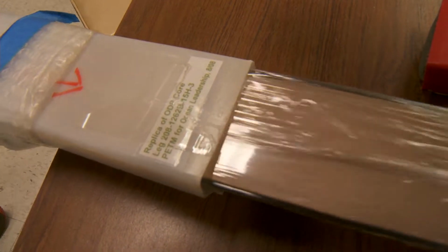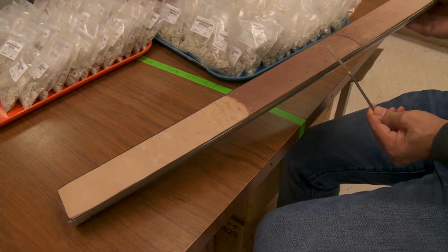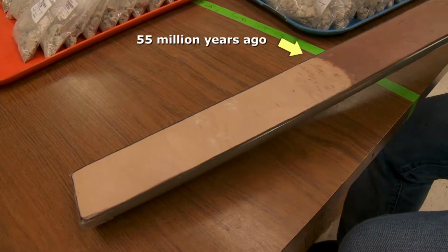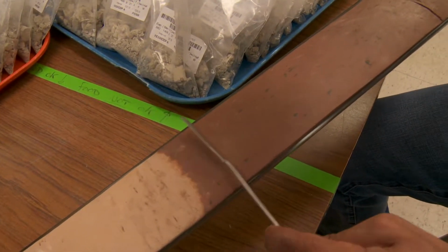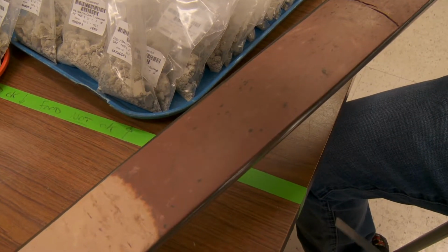The core I'm holding in my hand contains sediment that we recovered from the deep South Atlantic. And these sediments span the Paleocene-Eocene thermal maximum. And so the lower part of this core has carbonate-rich mud. This carbonate-rich mud contains the calcite shells of microscopic plankton. And then you can see a transition from this carbonate-rich sediment into a clay layer. And this clay layer is totally devoid of calcite shells. This is the period of ocean acidification and massive dissolution of seafloor carbonates.